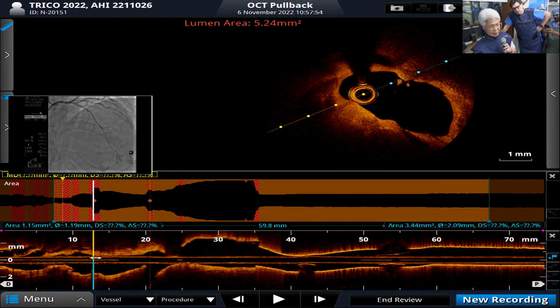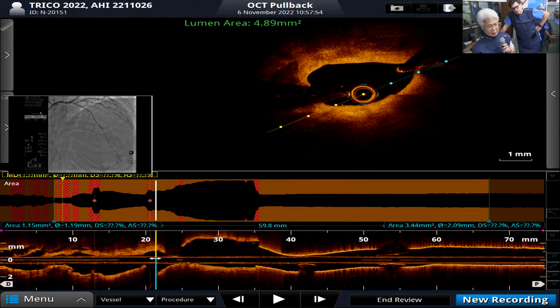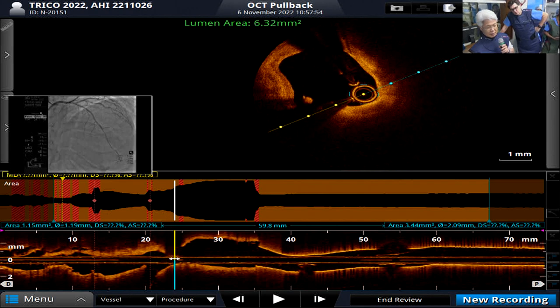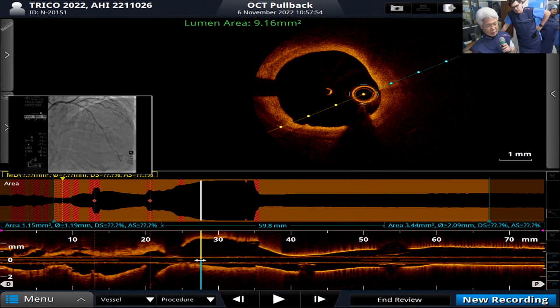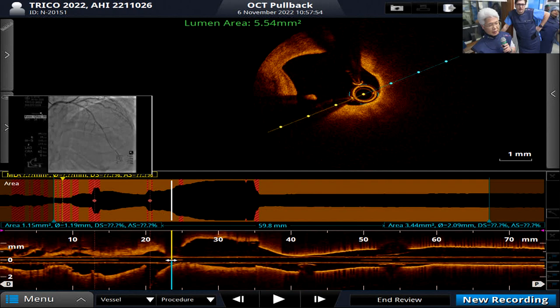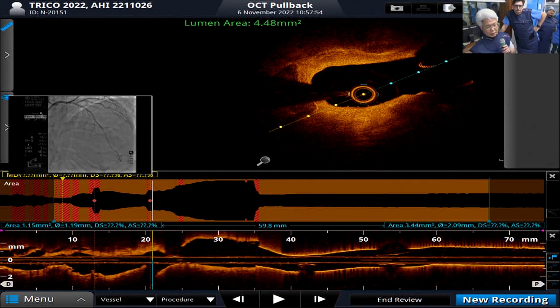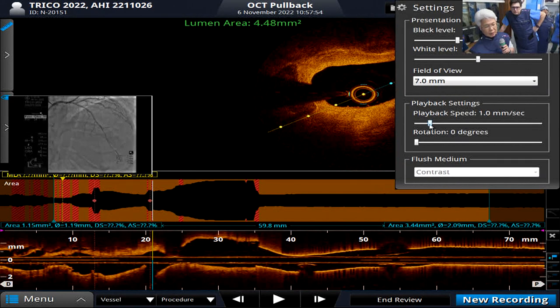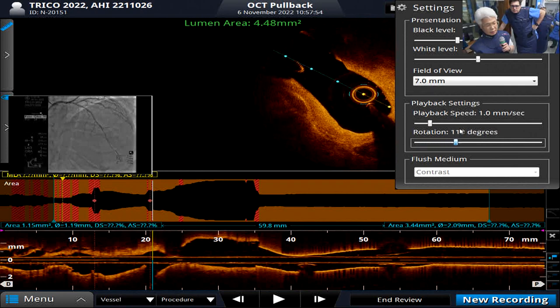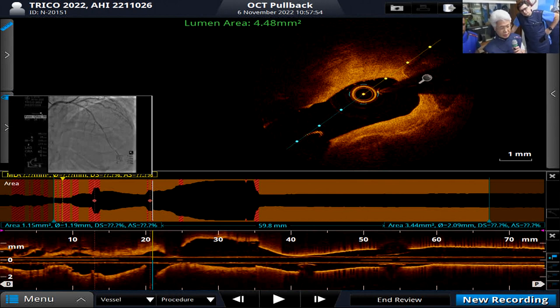Here is the branch, right? And then comes the very eccentric plaque, right? And then I want to place a 3 millimeter stent. Okay, so this is a diagonal wire. No, that's the circumflex, because they didn't change the wires. I'm sorry. Yes, this is a circumflex. Try to rotate a little bit from the 8 o'clock. This way. Then this side is the epicardial side. This is the myocardial side, yes.